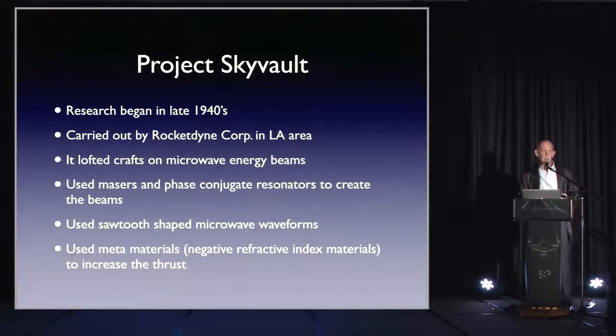It uses sawtooth-shaped microwave waveforms. So instead of being a sine wave, it's important to make them sawtooth shaped. It also uses metamaterials. These are materials with negative refractive indexes, which microwaves will exert a thrust on. So that was also incorporated, I believe. And this came out in the Smith and Smith thriller on CBS TV, 1996. They had an episode on something that was eerily similar.